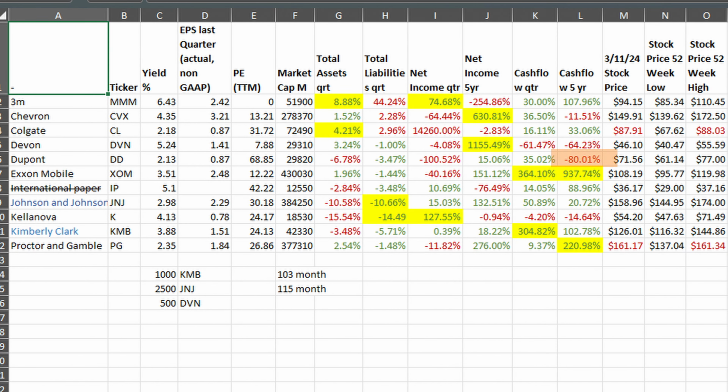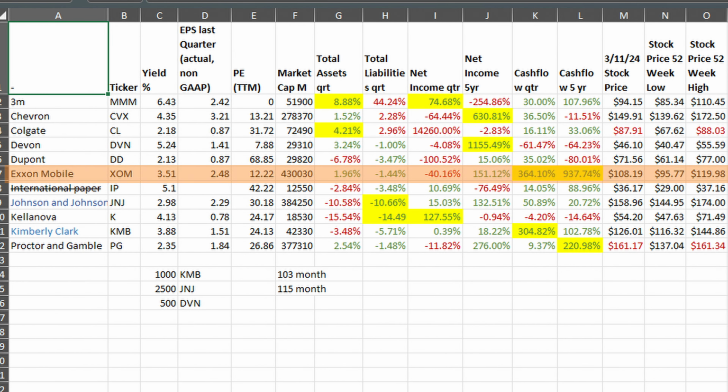DuPont, when you look over 5 years, not the quarterly basis, they don't look great. The quarterly numbers are starting to look better. When they look good enough at a good entry point, we'll jump in then. But right now, they weren't there. They just weren't there. So next on the list is ExxonMobil.